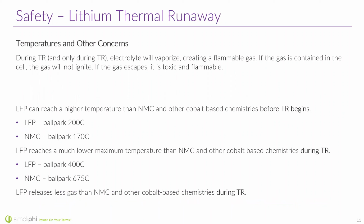So looking at temperatures, during thermal runaway, and only during thermal runaway, electrolyte will vaporize, creating a flammable gas. If the gas is contained in the cell, the gas will not ignite. If the gas escapes, it is toxic and flammable. It's also a lot of where that propagation comes from, where there's a lot of batteries catching after another battery. So this chain reaction of a lot of batteries catching from a single battery seeing some sort of micro issue.